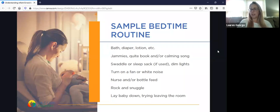And then either dim lights or turn lights off completely. We use a white noise machine in both of our kids' rooms. It's very similar to a sound. It drowns out background noise, and it also helps transition to sleep and keep babies asleep longer. So turning on that sound machine is also that signal to know, like, hey, it's dark, I've had my bath, I'm in my sleep sack, and the white noise is on. I know it's time for bed.